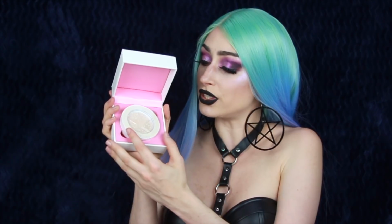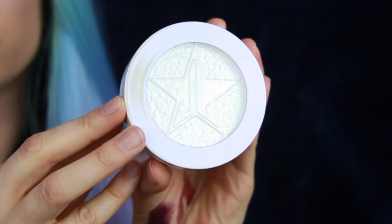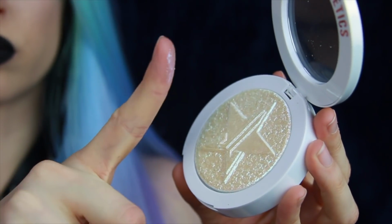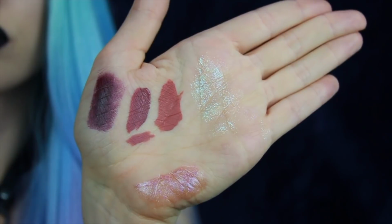Unfortunately, we have another double. Now, I did not get this in another mystery box. My boyfriend was so kind and got me this Extreme Frost in the shade Gag Me as a gift, but I will show it to you anyway because it is absolutely stunning. I love the packaging on the Extreme Frost. It's so gorgeous. But this particular frost has a beautiful blue iridescent shift to it. Oh, it's stunning. I'm actually wearing the purple one on my cheeks as a highlight right now. I love this highlight formula. It is insane. So I will not be swatching this one because I would like to give it to someone else, but I will be swatching my Gag Me Extreme Frost so you can see what it looks like.